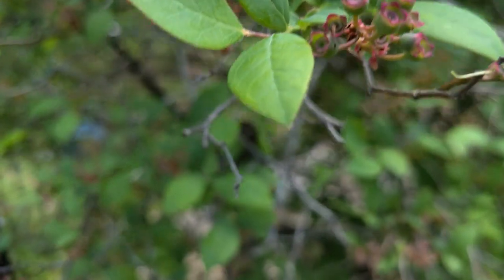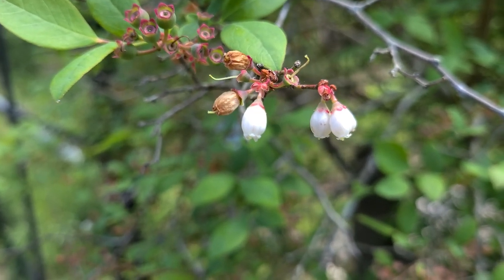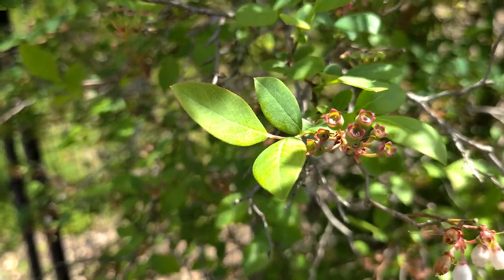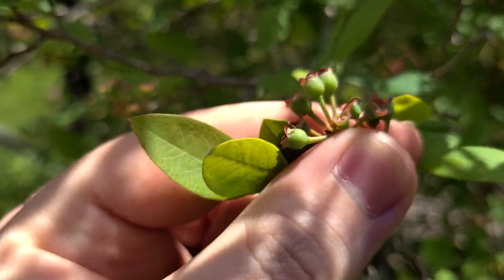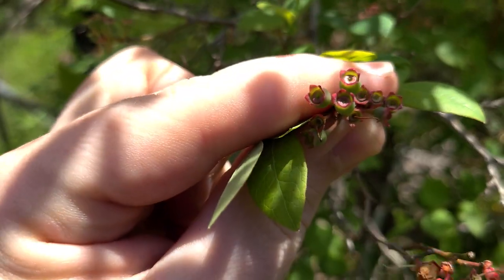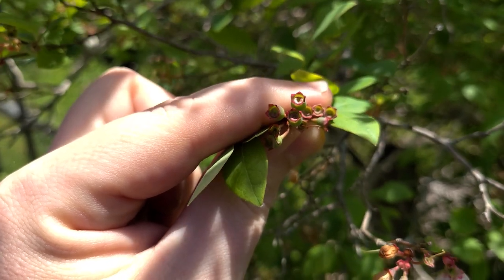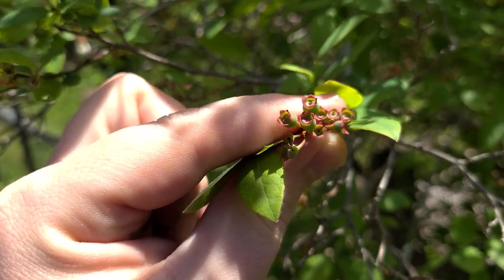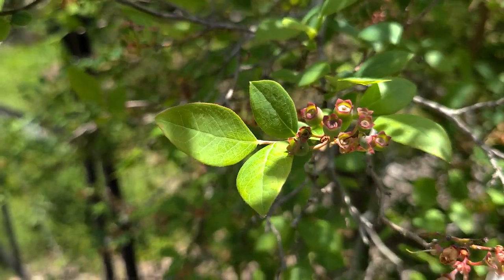But in particular, this highbush blueberry has these really nice white urceolate flowers. So the fruit you can see is inferior to the rest of the flower. So you see the fruit developing here, and you see those 5 to 6 little star-shaped sepals attached to the ovary. You might be familiar with those if you purchase blueberries at the store.